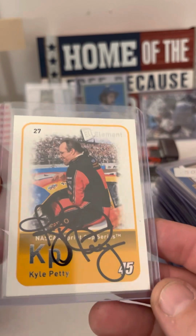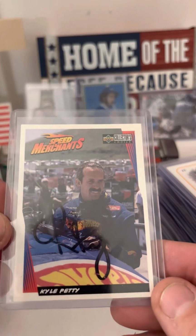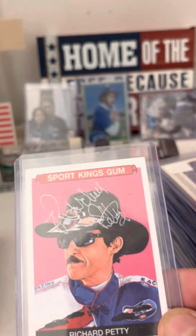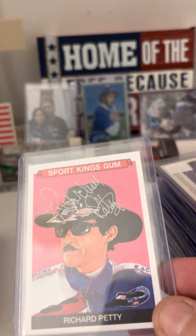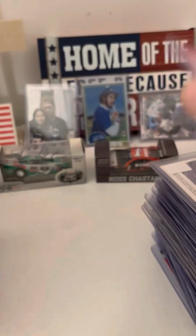Kyle Petty, what a beautiful signature. You gotta love that thing. This is one that I got way back in the day in person. This one I got from Jimmy at Redbird Breaks. He TTM'd it, and I won this in a giveaway. That thing is just absolutely gorgeous. You gotta love that one.